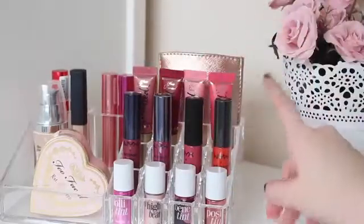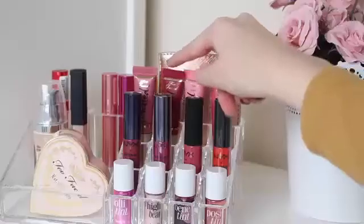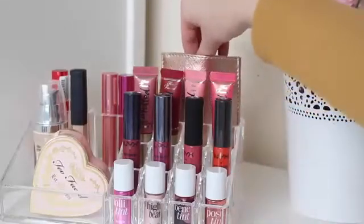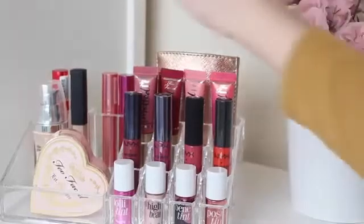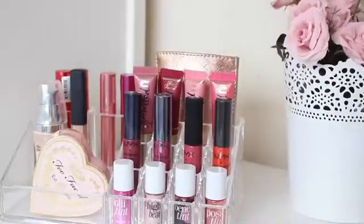I then have 4 Too Faced Melted. I have Melted Macaron, Melted Peony, Melted Berry, and, no, that's Melted Chihuahua. That's Melted Macaron. And I have 4 of those, and then back here I just have a little Kiko compact mirror, which I love, and I also have a Kiko Lavish lipstick that I recently got, so those will be in a haul soon. I then have 4 Revlon Lacquer Balms. I'm not sure of the shades, but you can see by the colours what the colours would be inside.